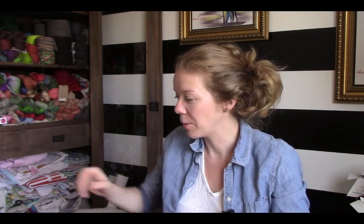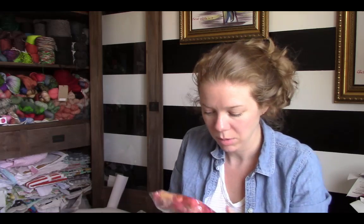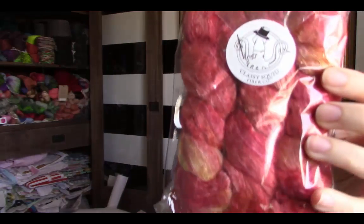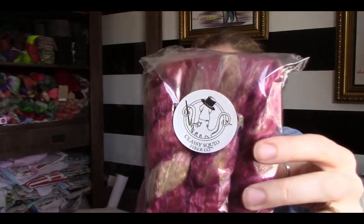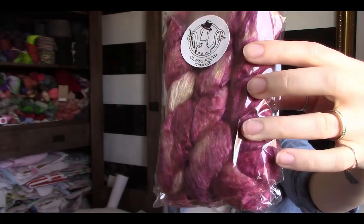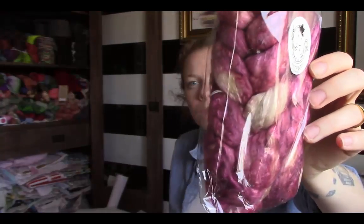The other ones I got were definitely in her second order because she had dyed some luxury fibers to sell. This one was baby camel and silk, 50-50. This one is a reddish yellow orange. I should show you the backs actually. She called this one Sunstone. This one's also baby camel. This one she called Indian Star Ruby. It is a deep red with bits of golden color in there.